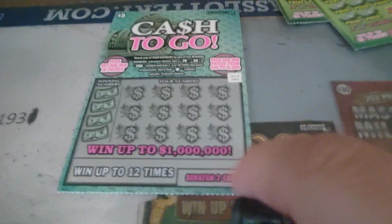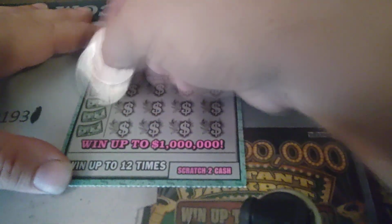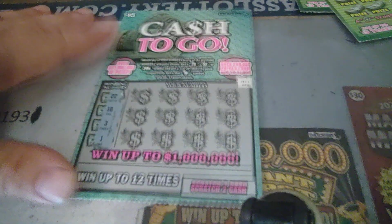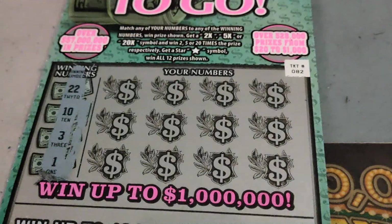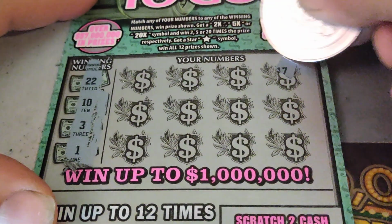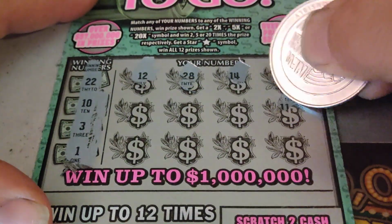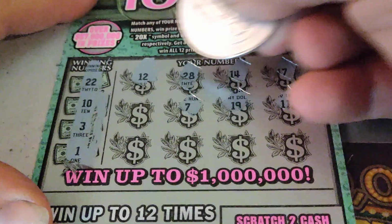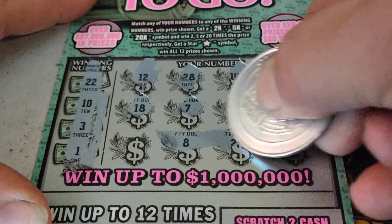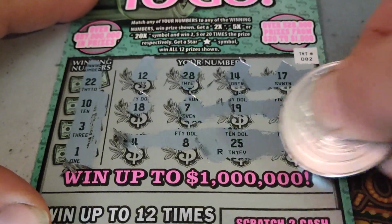And we'll roll into here for another ticket. It's the cash to go. Ticket number 82. 22, 10, 1, and 3. Focus. I'm out of focus. 17, 14, 28, 12, 11, 19, 7, 18. Come on. 13, 25. It's an 8 and a 4. This one's no good. All right.